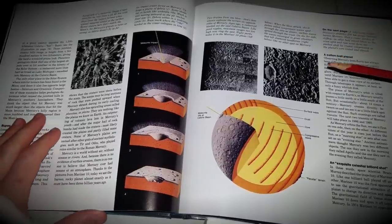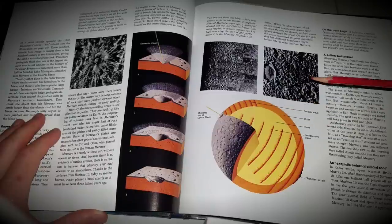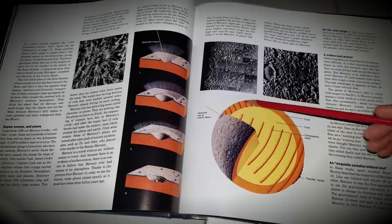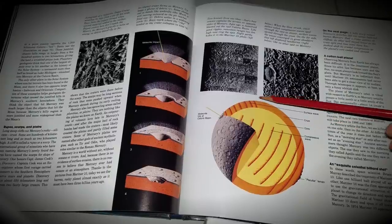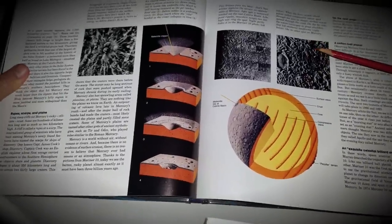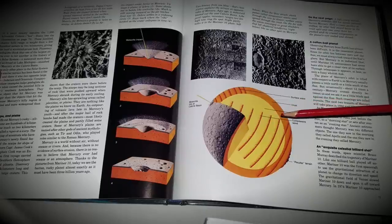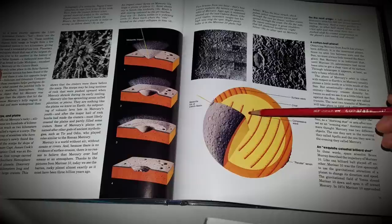And then here we have an indication of what oscillations would occur within the body of Mercury if a meteorite hit. Surface waves would make their way around the crust. Then compression waves radiate through the center of Mercury.